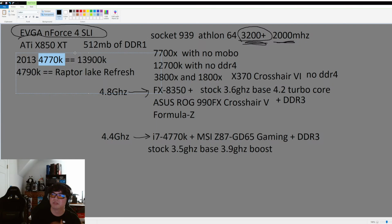And I was like, I am actually moving to Intel for my main PC. It's a really weird feeling for someone who had been with AMD since the Athlon 64. I was on Athlon 64, Athlon 2, Phenom 2 X4 965 Black Edition. Then I was on FX 8350, and then I'm like, all right, let's try this Haswell.